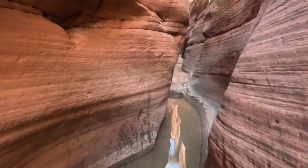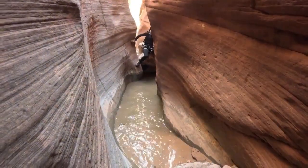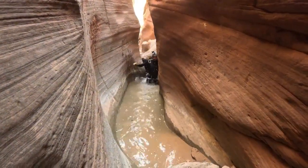Keyhole is a short and sweet canyon with a short approach, scenic dark narrows, and a few swims depending on conditions. This one could be descended by most with proper training and a competent leader.